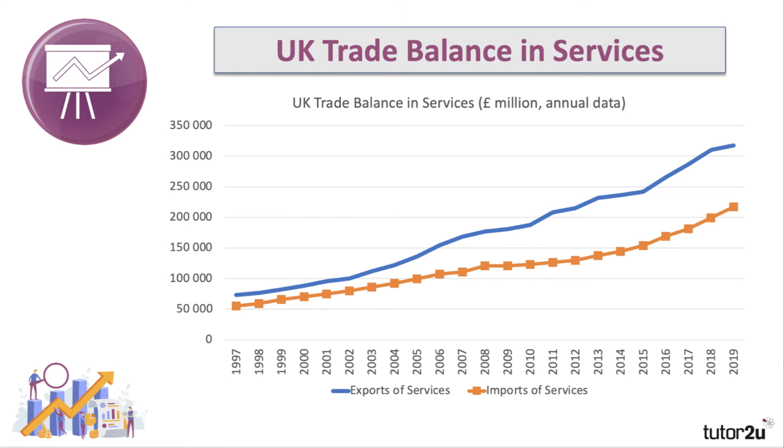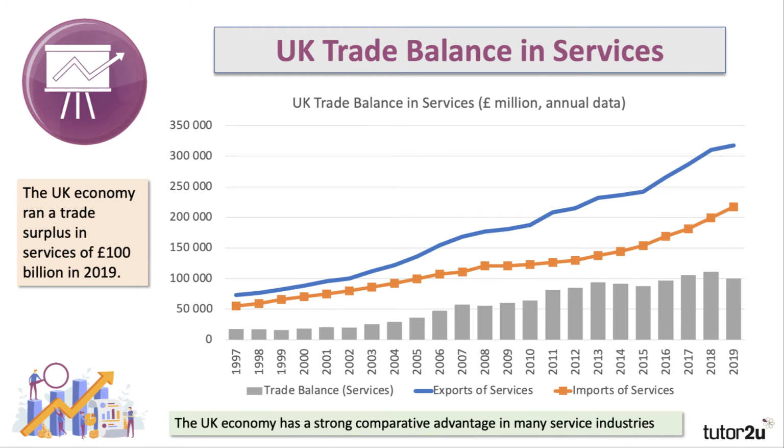However, we also have a trade in services, so things like financial services, tourism, transport, business services, cultural services, for example. And here the picture for the UK is different, definitely worth knowing about. Follow the blue line here, the value of our exports of services has been climbing rapidly, now well over £300 billion a year, and it's greater than the imports of services. And the gap, of course, is the trade surplus here. Let me just put that in for you.